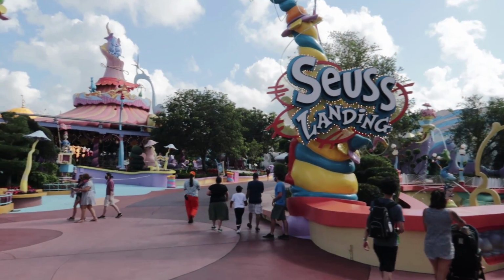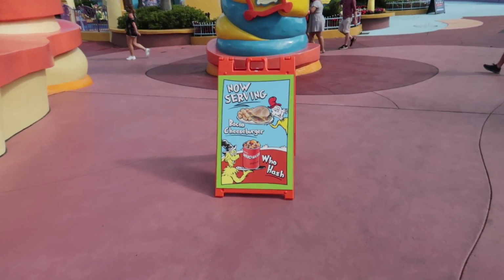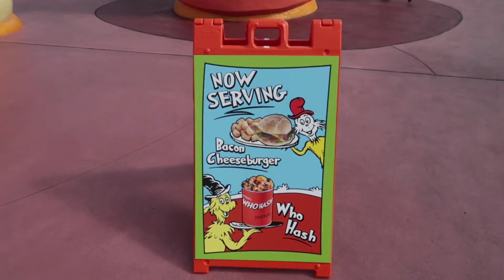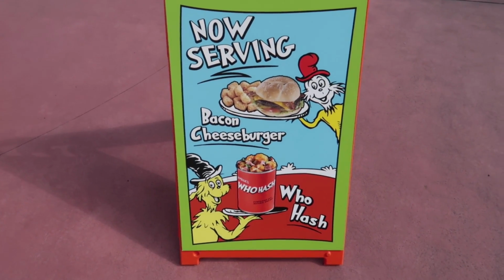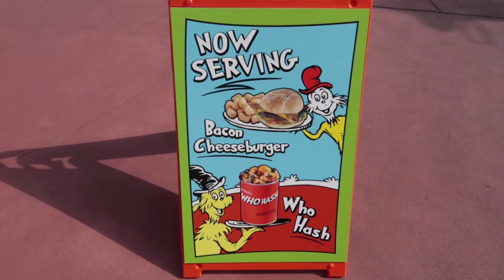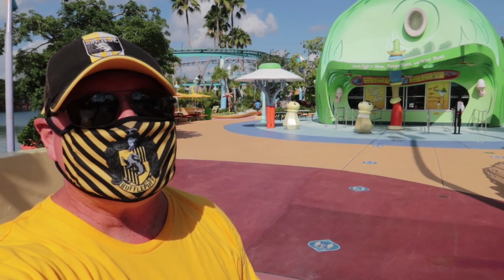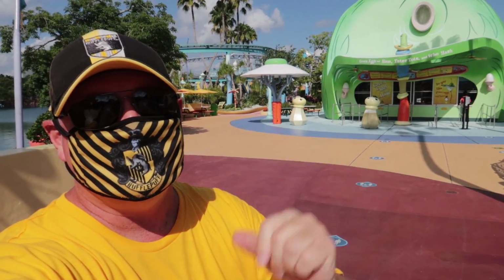Before we head into Seuss Landing, they have this little sign out here. I've never noticed this as far as them serving bacon cheeseburgers. Now I know they serve the Who Hash all the time, but I think the bacon cheeseburger's new. And it's served with tater tots, not fries. And of course, that burger will be served at Green Eggs and Ham.